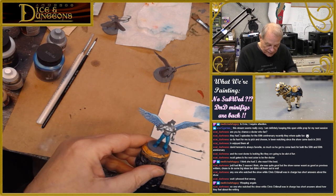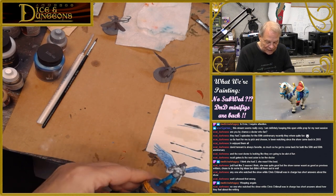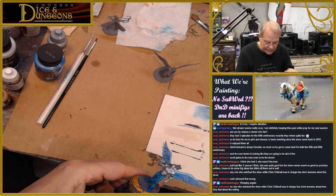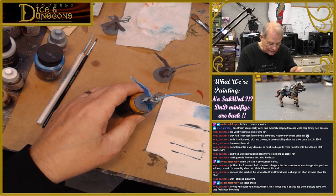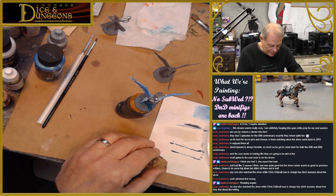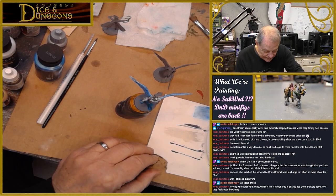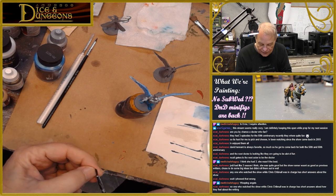You're not going to be able to see very much of it, but the thought is that maybe some of the pigment will get into the musculature detail of the silver skin. We'll see. We will see how that works. Let me try this brush.